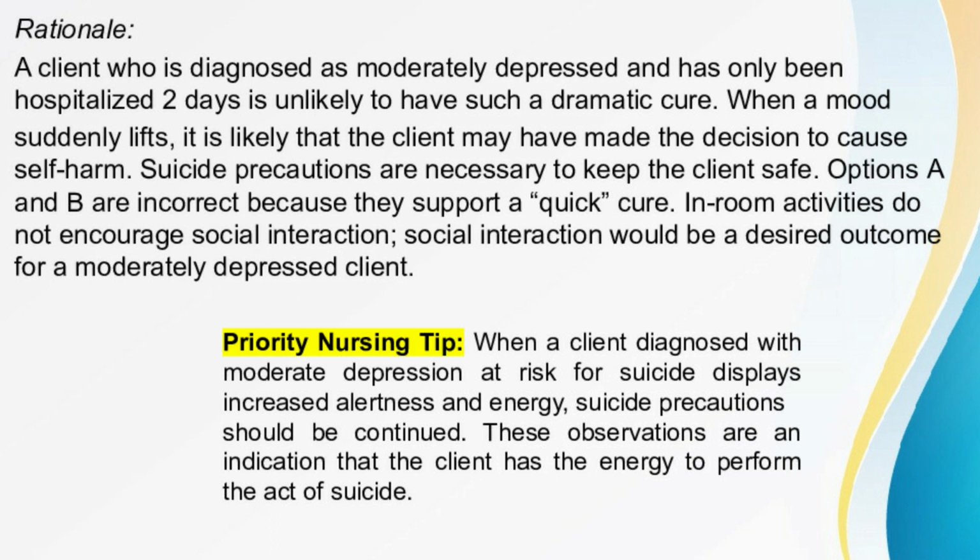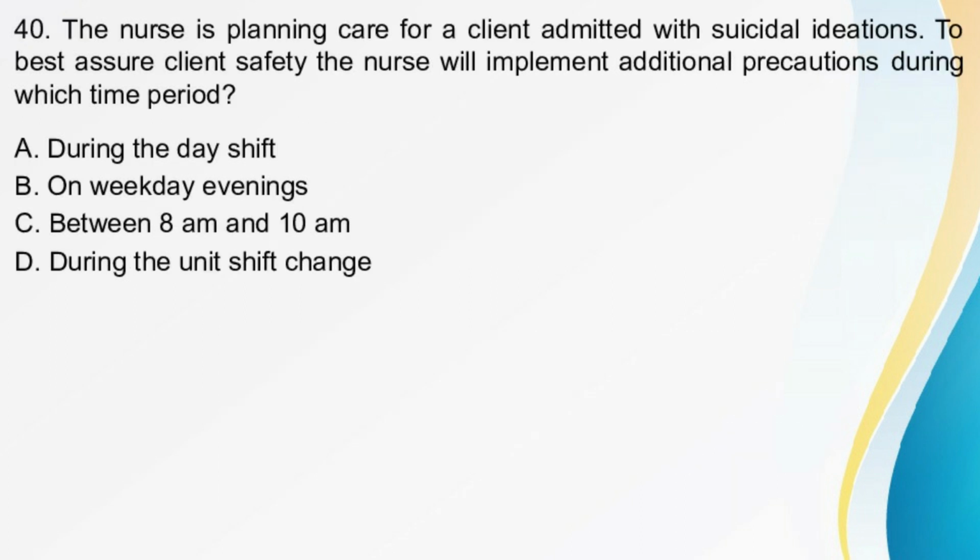Question number 40. The nurse is planning care for a client admitted with suicidal ideations. To best assure client safety, the nurse will implement additional precautions during which time period? A. During the day shift, B. On weekday evenings, C. Between 8 a.m. and 10 a.m., D. During the unit shift change.